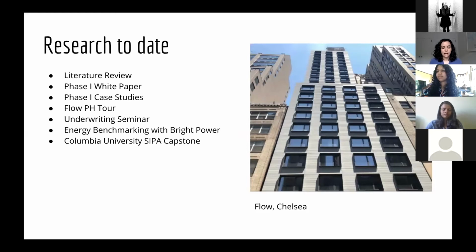CPC hosted an underwriting seminar for us, where we learned the basics of underwriting, which at a basic level is the process of loaning funds for building developments. CPC also connected us with another capstone group at Columbia University who were investigating the barriers to financing energy efficiency. And not surprisingly, the largest barrier they found was the lack of available data to support savings from energy efficiency.